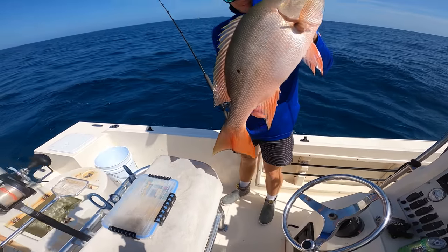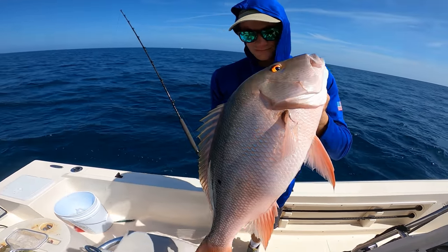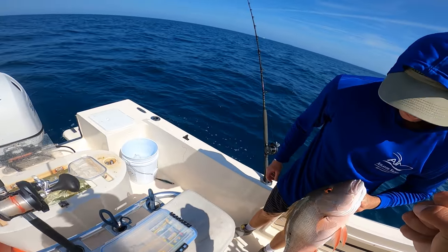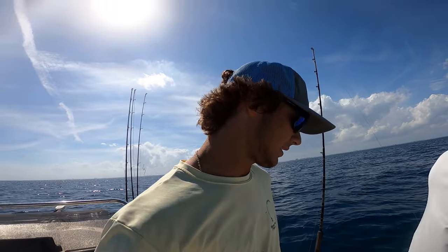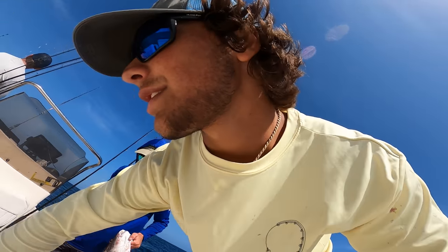Oh, that's a 10-pounder, dude. Nah. I'd say 8. Yours is like 5.5, 6. Let's go. Alright, Joe, nice. Jay, now it's your turn. I'll just drop one bait down, catch a 5-pounder real quick. Well, I catch all the jacks. Jay, I'll let you catch a jack. Alright, boys, two muttons back to back. And we got that little yellow jack in the cooler.